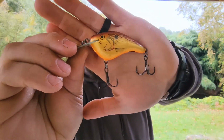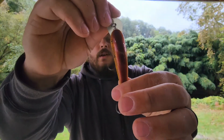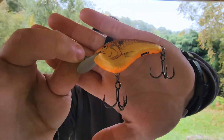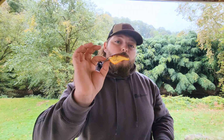Let's see. And say you can't get bit on any of the above. Say the water temperatures are dropping tremendously and you cannot seem to buy a bite on a square bill. That's when this dude here comes in handy. So this is Ott's OG Slim, and it is more of a flat-sided crankbait. And one thing about this color in particular, it seems to me that it shines a lot in the cold water. So as these water temperatures start dropping and they're wanting more of a flat-sided crankbait, these are a perfect option to pick up and to be tossing at these bass.